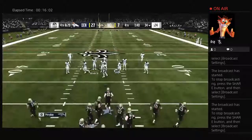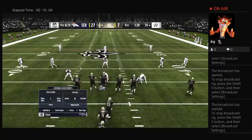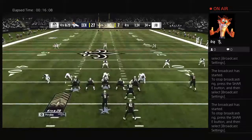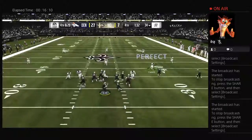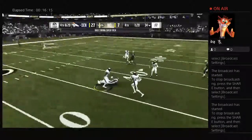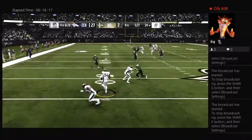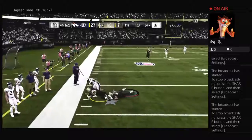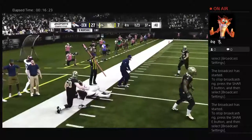All right, they're going to try and keep hope alive here on 4th down. They're going for it. Ready. Now Breeze, got to have this one. And now here's another interception. Picked off by Brandon Marshall. And he's going to take this one back to the 30.